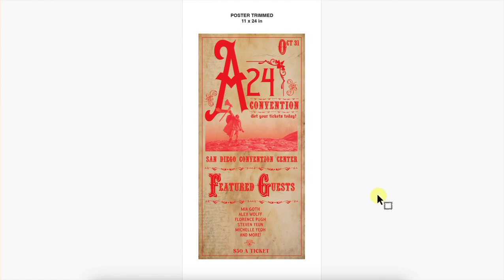All right, so here is your poster. As far as information hierarchy goes, my eye goes right here to start, and then the image. So that's pretty fun. Then it goes to featured guests, then San Diego Convention Center, and then October 31st. And then down here to read these. So we have like an image heavy poster. And this is pretty fun.